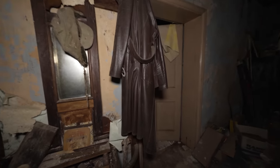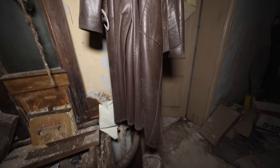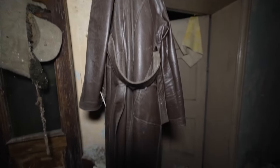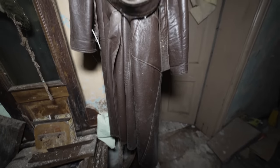I mean, this place had to be abandoned for hundreds of years. All right, let's see if this leads anywhere. Oh, it's locked. Look at that. This is a nice leather jacket. Must be good quality, you know? Sure, it must have been worth something.